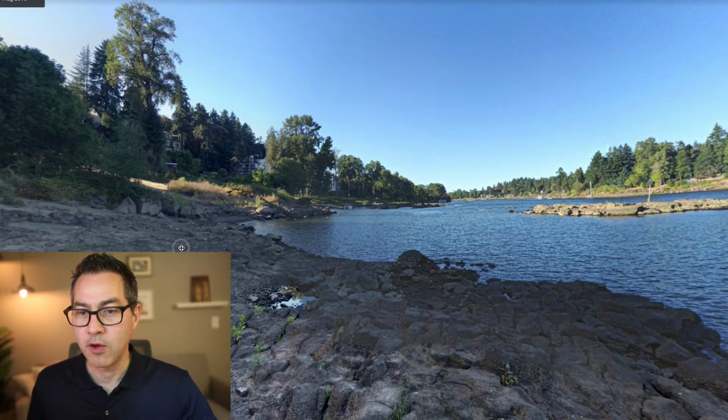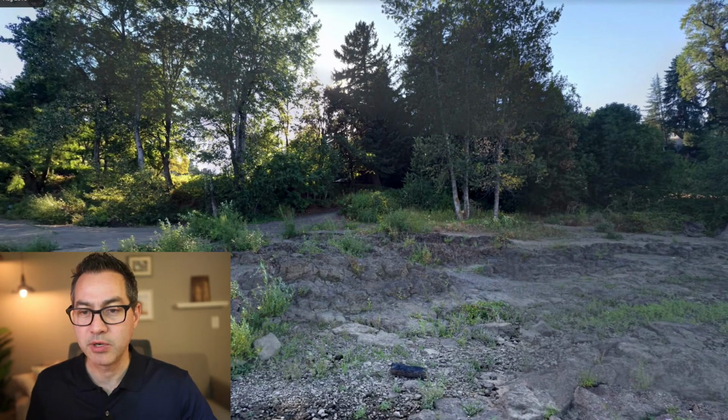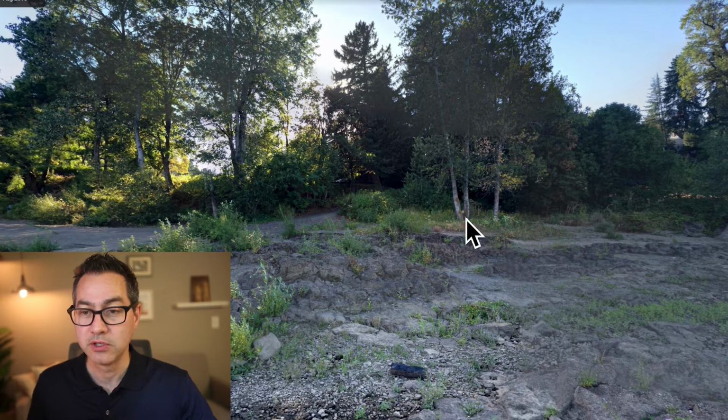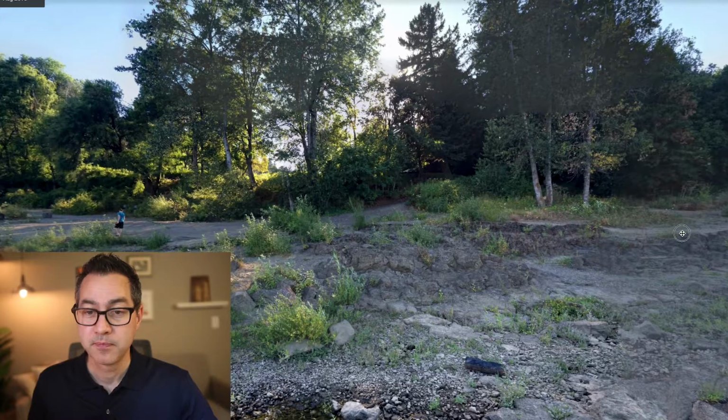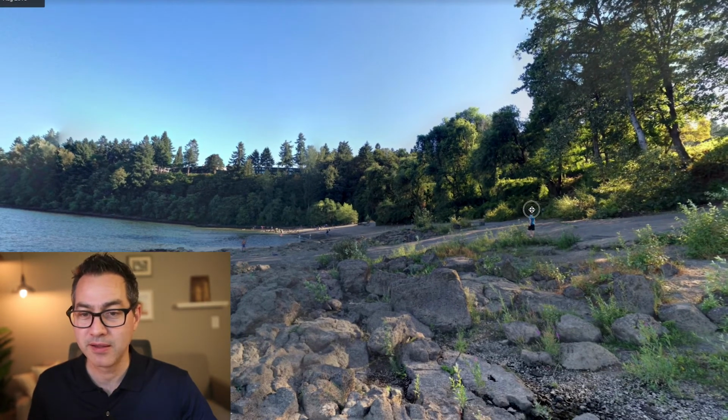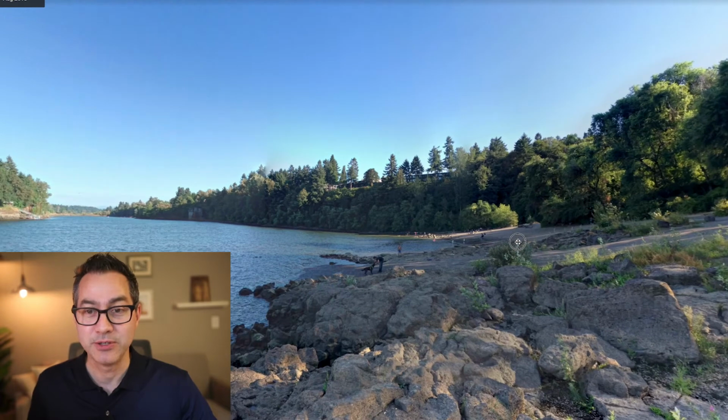It's kind of hard to tell from here, but in the summertime they set up a stand-up paddleboard and kayak rental shop, like a little shack right here, which is awesome. It's open right now, and it's only a few days until summertime. Everybody here is excited. I am too.